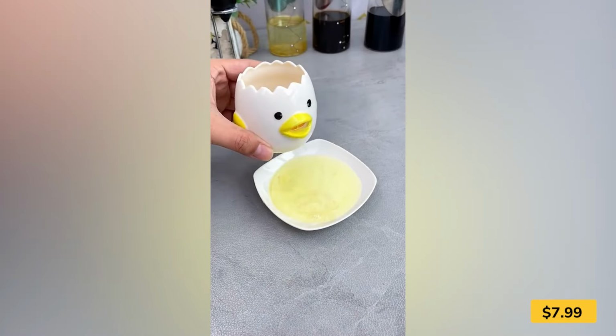Who said cooking bacon has to be messy? This clever grill lets you cook up to 6 crispy strips at once, no splattering, no flipping. The vertical design drains away grease as it cooks, leaving you with perfectly golden slices every time. When you're done, just remove the non-stick plates and drip tray for a quick cleanup. Breakfast just got a whole lot easier and cleaner for you.